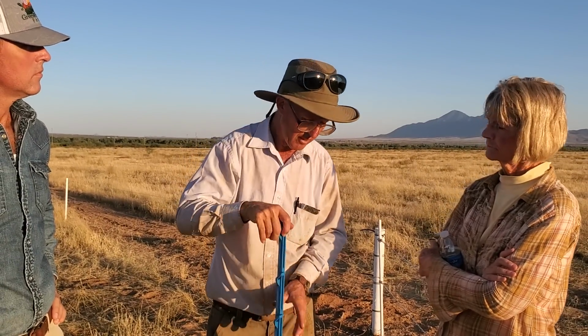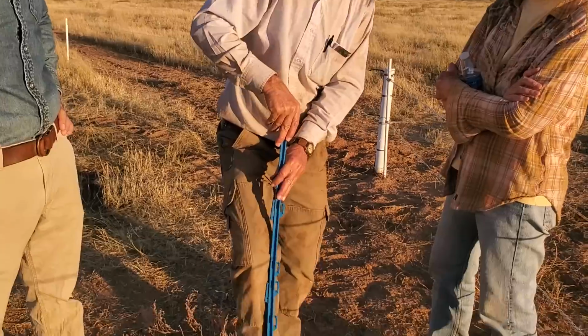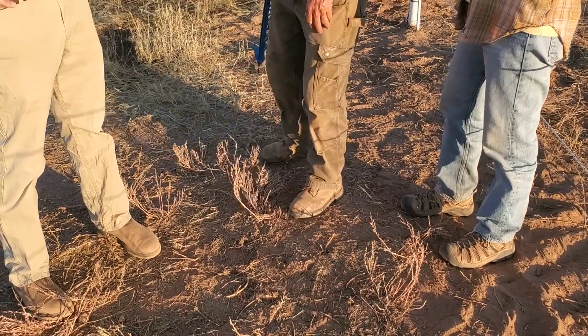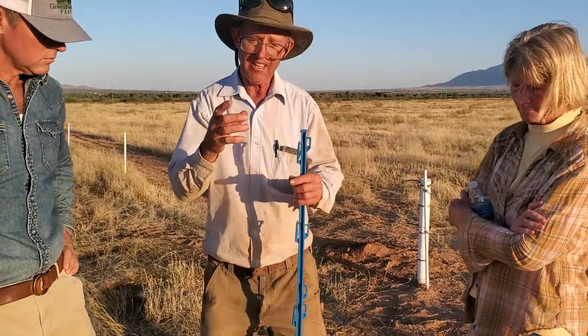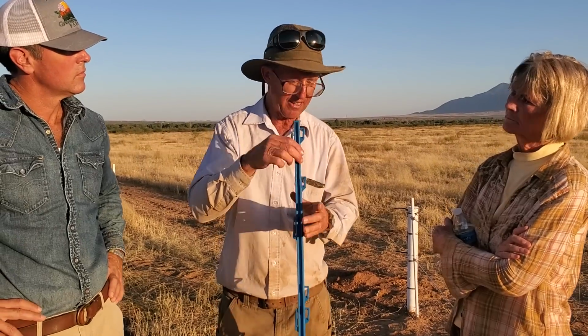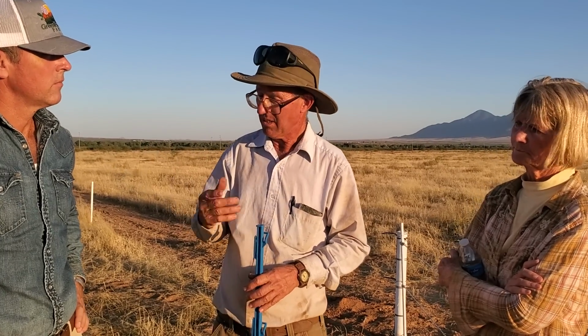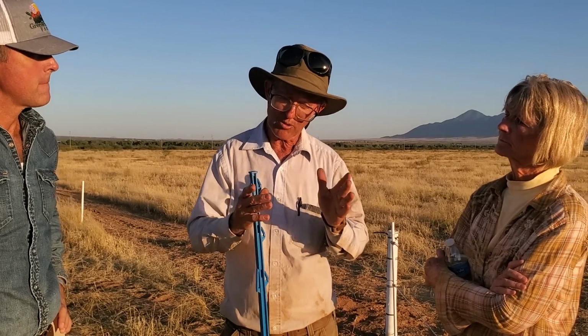And there's a lot of plants out here, but there's also a lot of bare ground. And anywhere there's bare ground, you just can't get them in. But if you find a plant, anywhere there's a crown of a plant, it'll go right in. So it tells you the strength, the infiltration of plant roots. Yep, right there. Exactly.